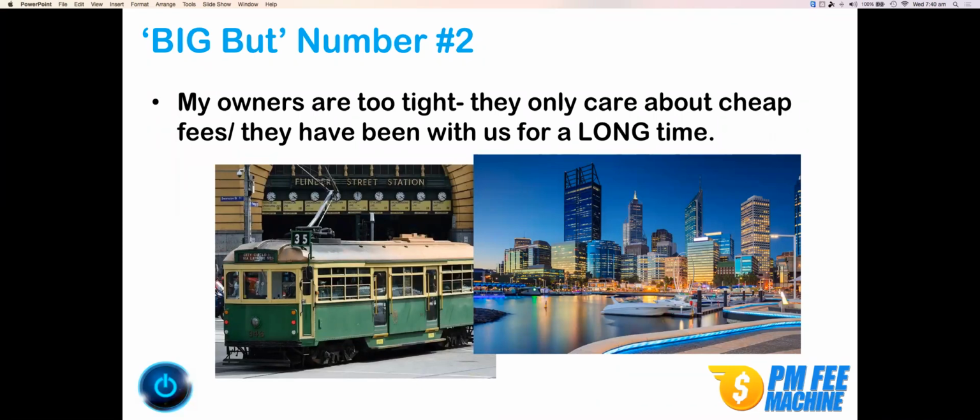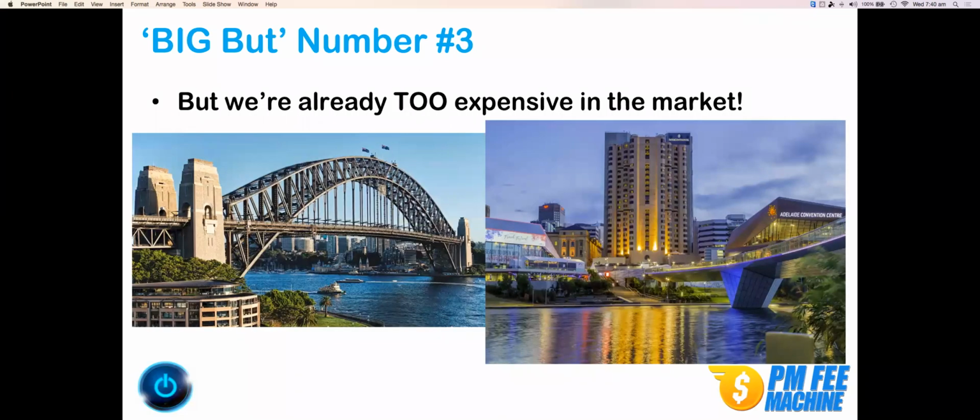In fact, the one in Perth, when we finished, after a couple of years of me working with them, we successfully increased their total fee income an extra whopping 35% per property across the board. And it's one of our biggest returns that we've seen here in Australia. All right, now let's talk about big but number 3.